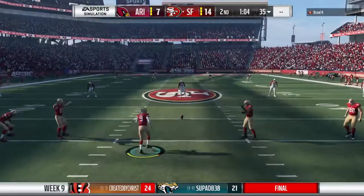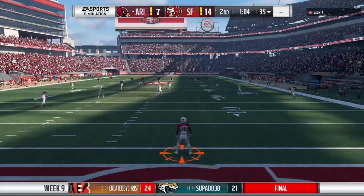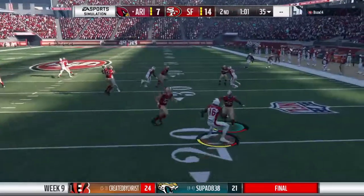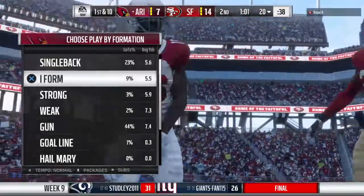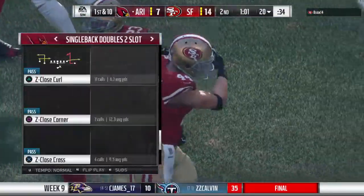Gold now out to kick it away. This is fielded at the goal line. And his guys will get the football right at the 20-yard line. Here's the Arizona offense now as they get set to take over. They punted last time they had it.